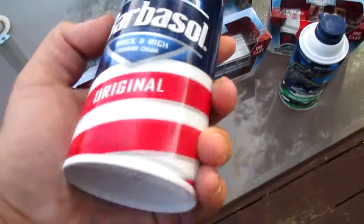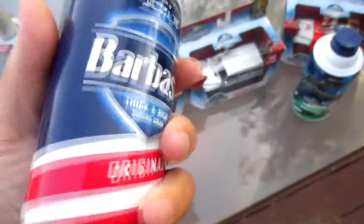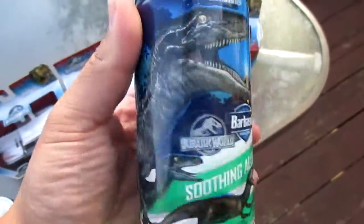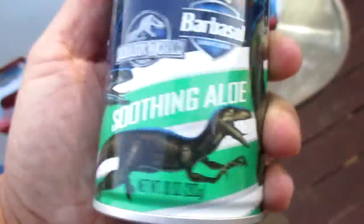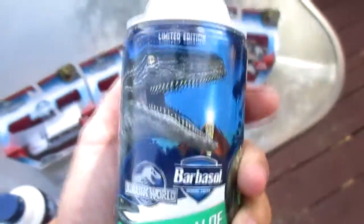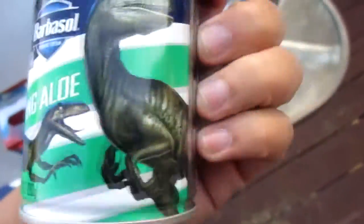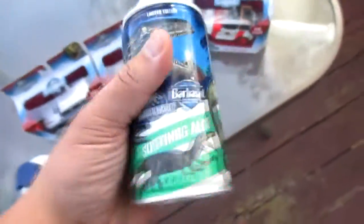So, got the original Barbasol cans, and these are the real deal. It's not the same thing as it was. I'm going to get that one next, eventually, someday. I just picked these things up at Target for like $1.47, which is not bad. And you get the Jurassic World logo on there, and you get the Velociraptor ready to help you shave. That's pretty cool. So I think I'm going to start shaving with these. We get three Velociraptors, actually.